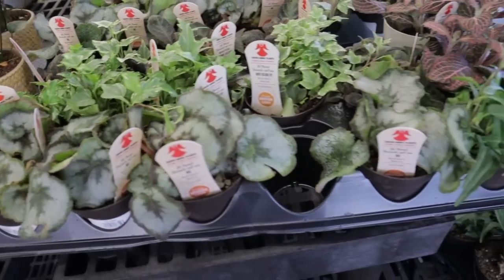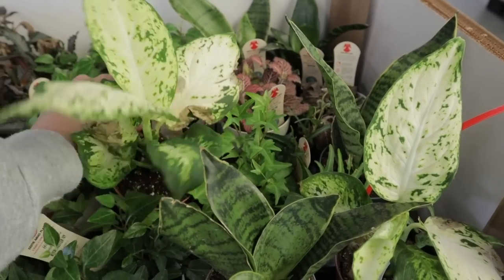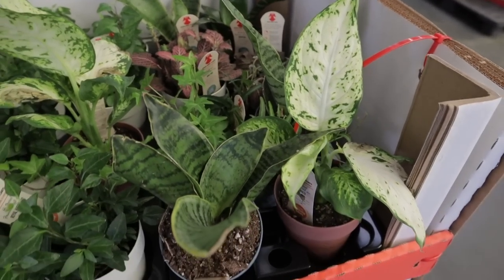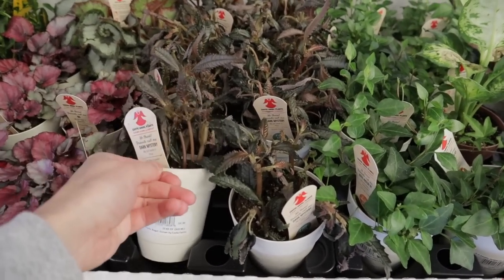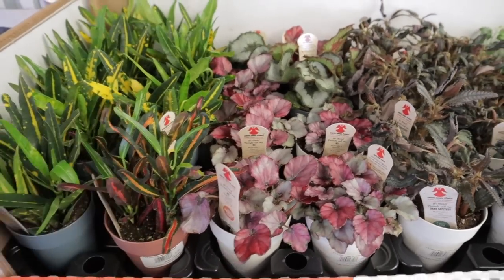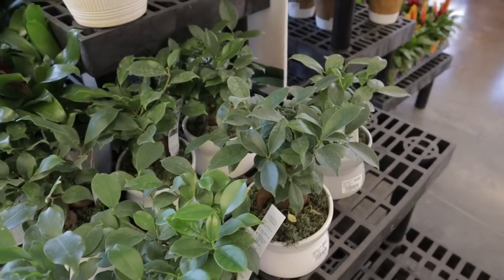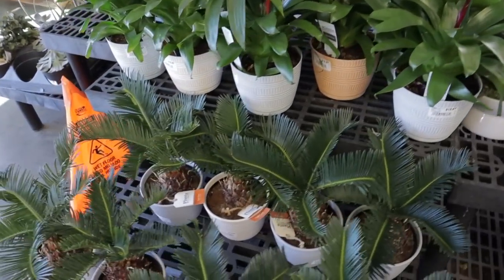Lots of ivy. Diffenbachias. These are nice. $4.96, really pretty. Some more Fittonias, snake plants, ivy. I think this is a type of pilea. Dark mystery. Little Rex begonias, some more escargot, crotons, syngonium. They also have some cute little bonsai, stunning bromeliads. These are 15. Some little sago palms.